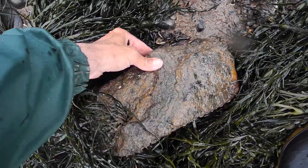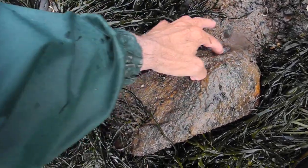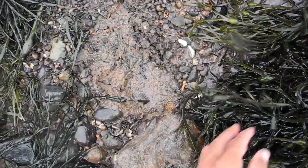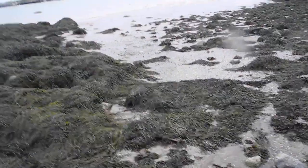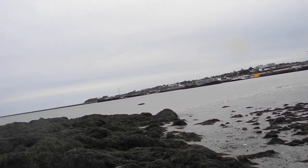Any fossils? No. But there's more of that pyrite-y stuff, shiny stuff. Oh, and a crab. Okay, there. Okay, I think I had enough of the beach today. I'm gonna go home and relax.